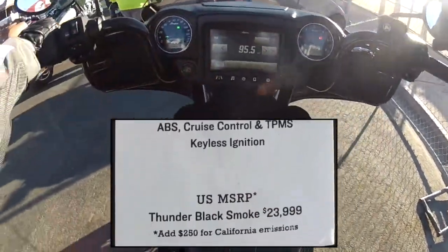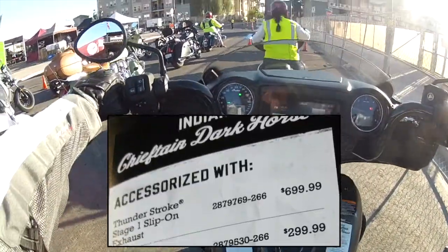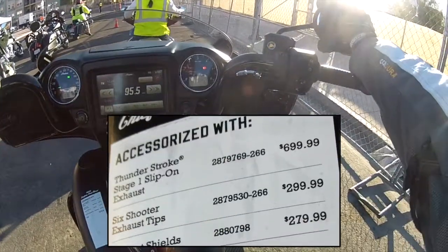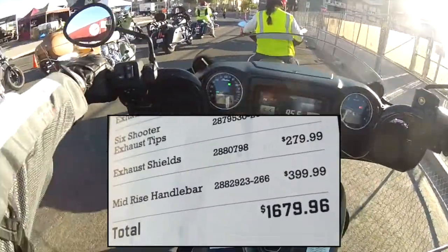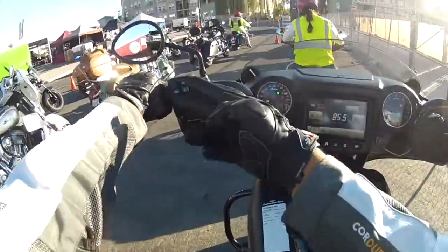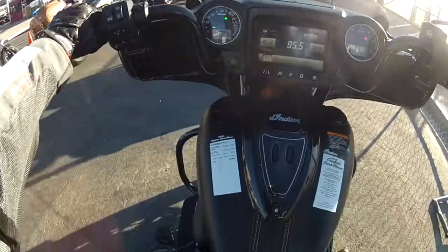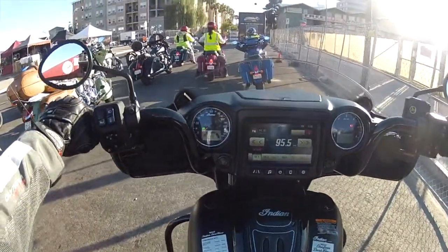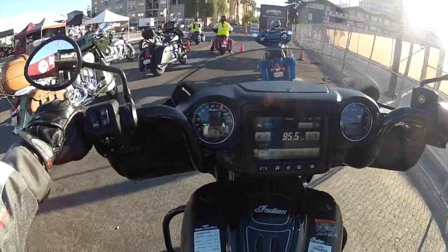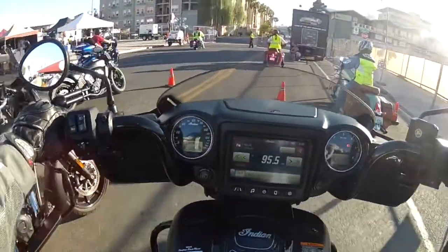Sounds mean. I'm in neutral, good. This is the meanest model from the Chieftain series. And as evident, you can see the bars are high, everything's meaty, but it doesn't jar you like crazy, like the usual Harley Davidson.